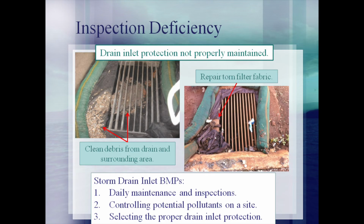Filter fabric can be used to protect storm drain inlets from potential pollutants. This should be used as a last line of defense, after properly containing potential pollutants at the source. A common finding during inspections is that the inlet filter fabric has not been maintained. Contractors should be conducting frequent inspections to ensure that torn filter fabric is replaced and accumulated debris is removed.